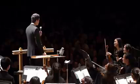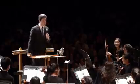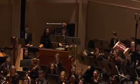On the other side of the back of the stage, we have our kitchen, or percussion section as they're better known, and they have something for us to do. Also over here are timpani.